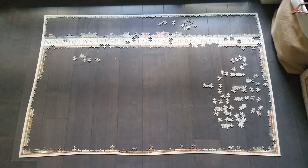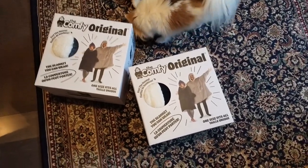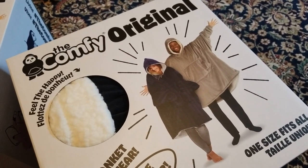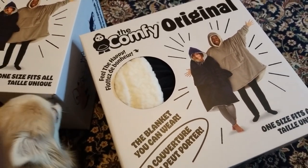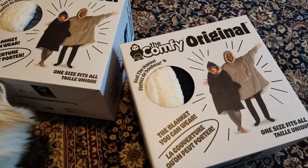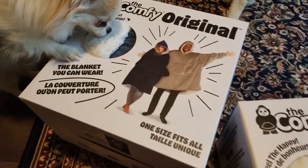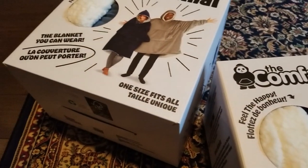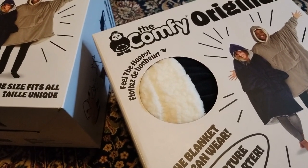Hubby and I have been watching Shark Tank, and one of the things that we saw was this product here called the Comfy. It's kind of like the Snuggie, but instead of being an open robe, it's this big hoodie, and it looked really cozy and comfortable. So Hubby said he wanted one, and I was like, well, I kind of want one too. So we bought two of them. We bought a dusty blue one and also the black one, and we're gonna see which one we like better and try to decide among the two who's gonna have what.